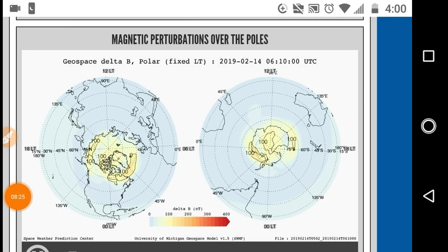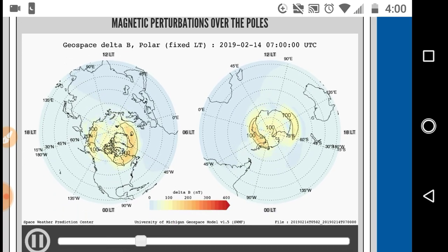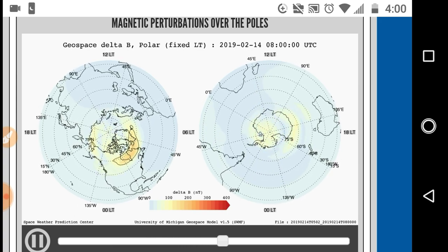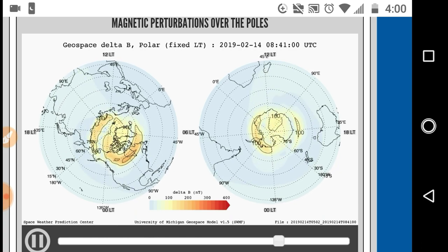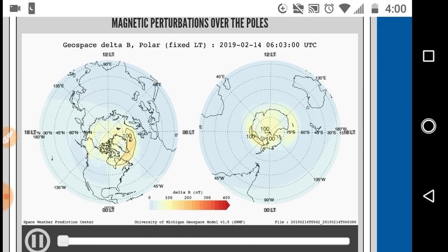Due to the ongoing geomagnetic pole excursion, we do cover this every day. Here's your geospace ground magnetic perturbations. And we see quite a bit of perturbations. Kind of following the pattern we see most days here. We see bleed out of the South Pole into the South Indian Ocean and the Pacific.